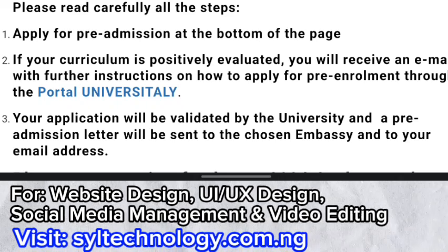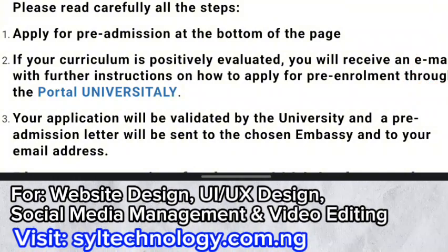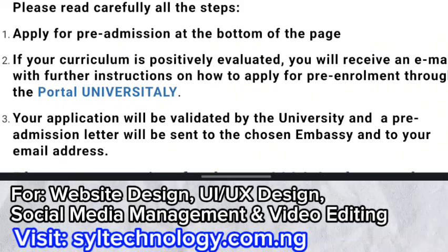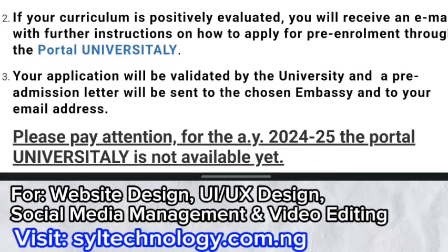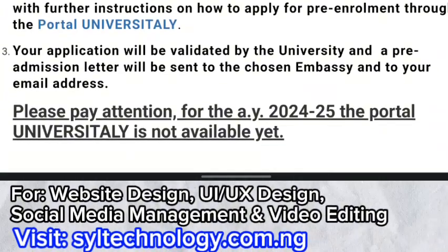Maybe I will do an updated version and bring it to your screen for those that will be applying to schools in Italy. If your curriculum is positively evaluated, you will receive an email with further instruction on how you can do your pre-enrollment through the Universe Italy portal. The Universe Italy portal is like a central portal where things are linked to your visa application after your admission from a university. Your application will be validated by the university, and a pre-admission letter will be sent to your chosen embassy and to your email address, so that you are sure the embassy has received your information.